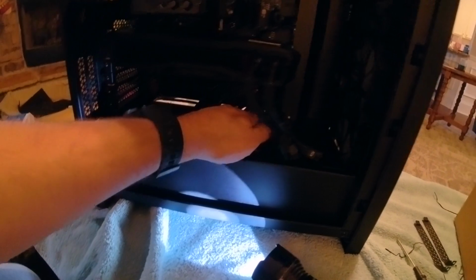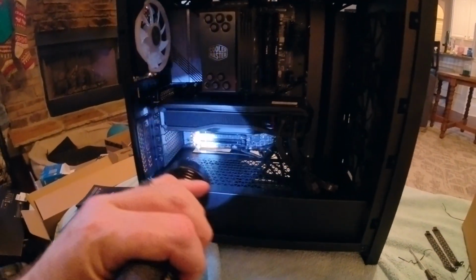But I got to reset my other computer for Chance. So he's going to get my old gaming rig, just doing a full wipe and setup on that. That one looked crooked. Okay, that's straight.